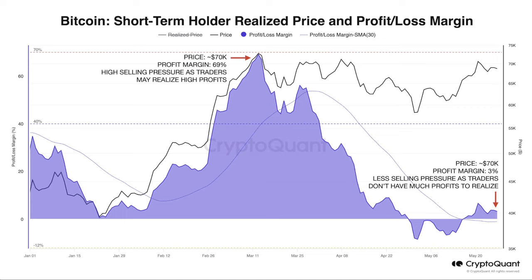Now, today, we are again at that 70K price, but the profit margin is only 3%. So there is less selling pressure as the traders don't have much profits to realize. These kind of charts are also very important to understand. So the previous time around 70K, there was selling pressure because people were able to take profits.